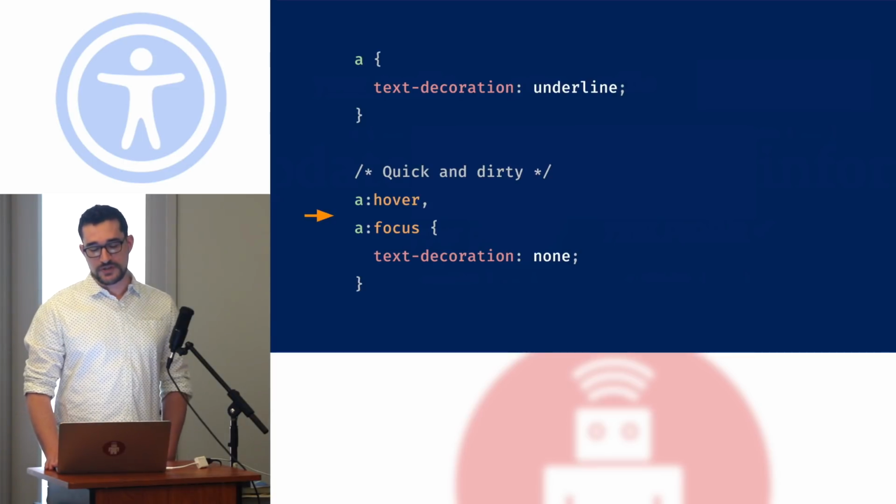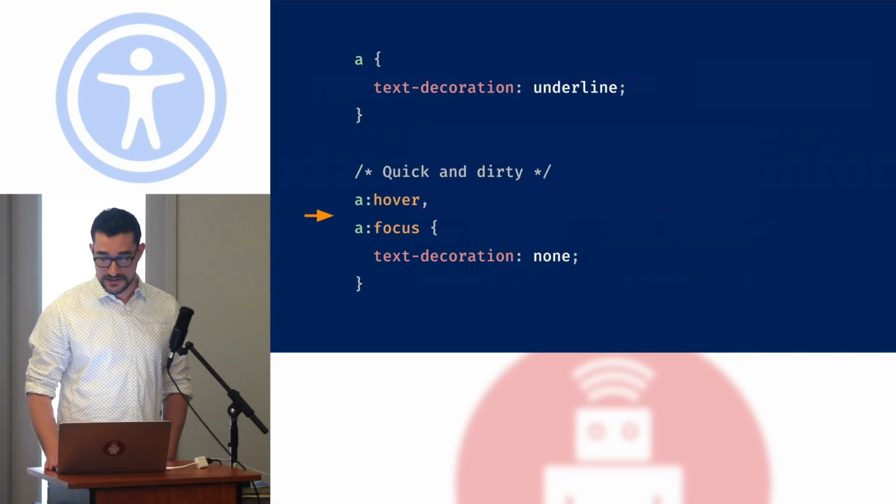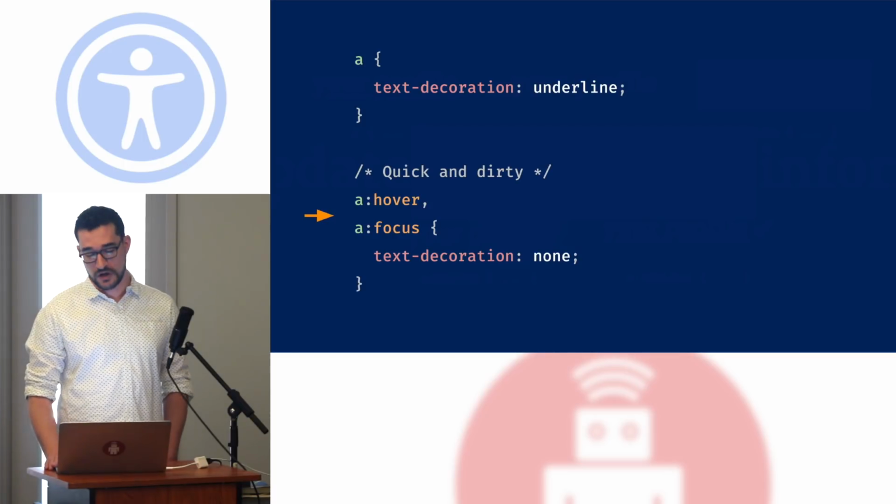In a pinch, you can usually use your hover state for your focus state. Combine the two selectors with a comma to save on both effort and file size. If there's one practical thing you can take away from this talk, it's that this little hack can go a long way to helping your users out.